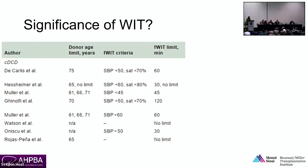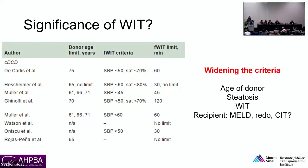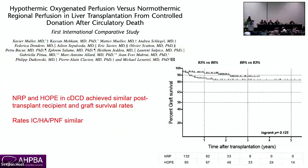And there has also been a lot of debate on the significance of the warm ischemia time. So there has been a push of increasing the warm ischemia time. Some even use warm ischemia time over 90 minutes. This has led to widening criteria. So the age of the donor is increasing, the steatotic percentage is increasing, their warm ischemia time is increasing, and also they're able to use this in sicker recipients and high MELD patients.